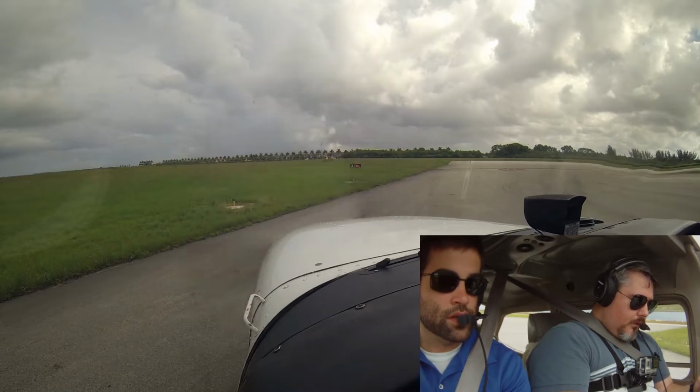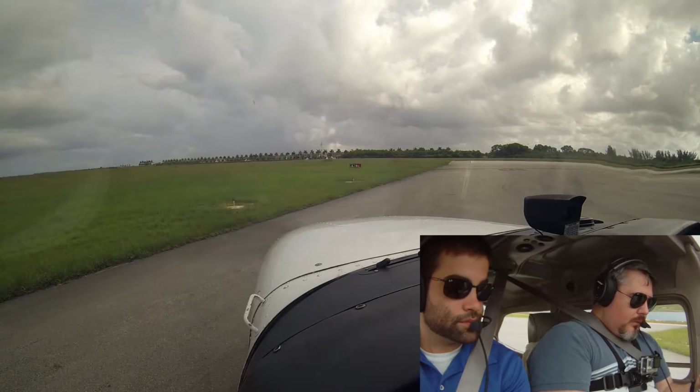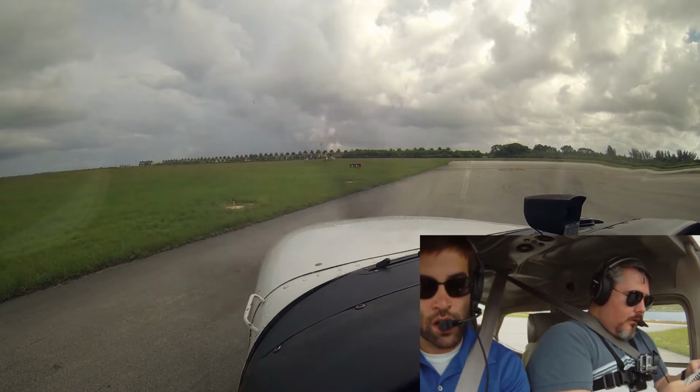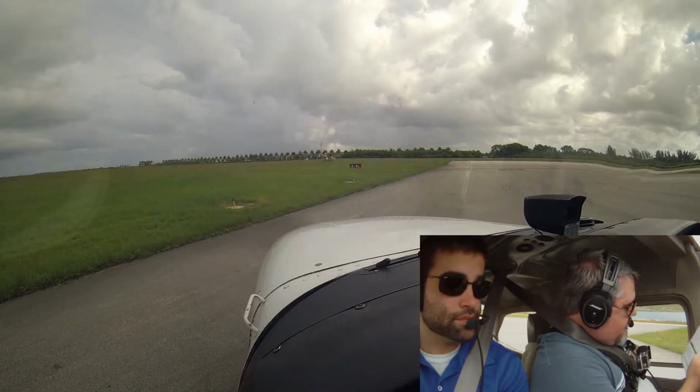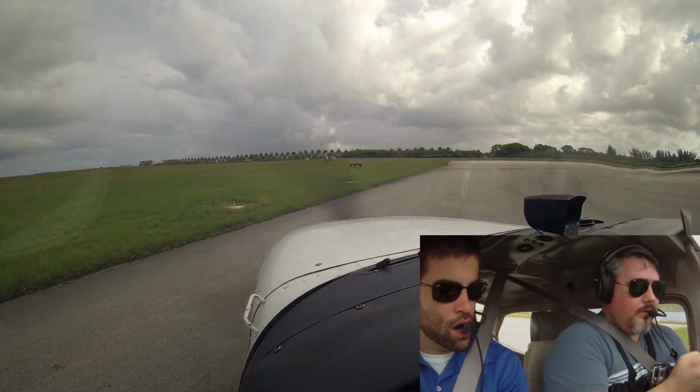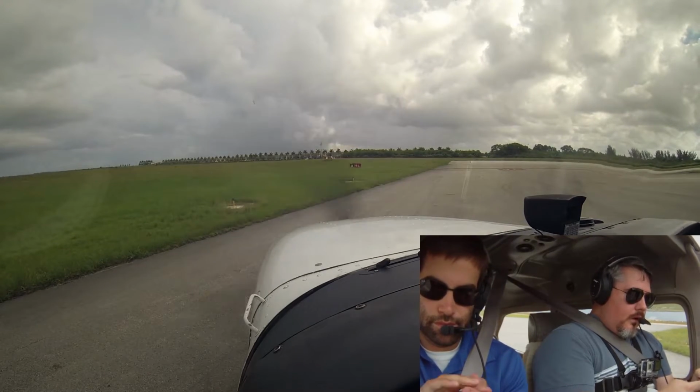Before takeoff, fuel selector valve I checked already. Flaps is up. Elevator trim is in takeoff. Doors is secured. My seatbelt is still secured. I'll shut off my window. One less task for me to do. Parking brake I'm holding. Traffic.